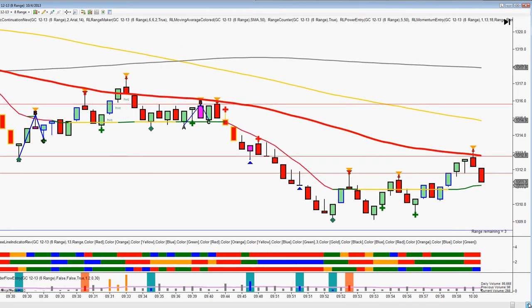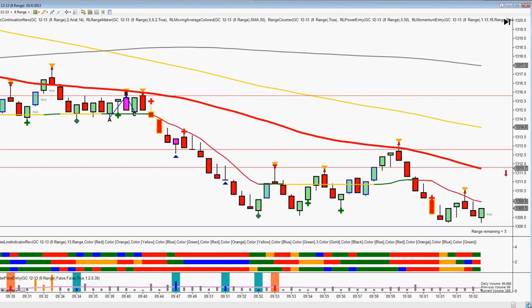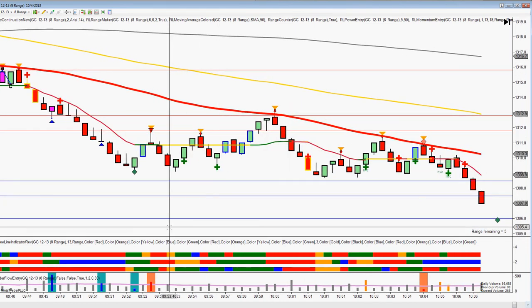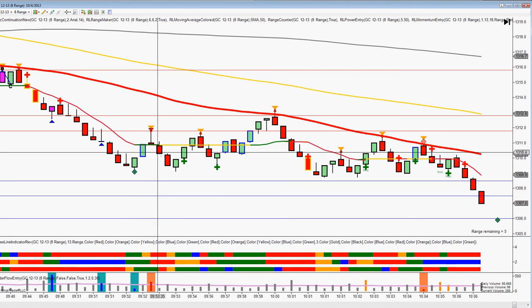And I'm just really guesstimating the number of ticks we made per trade. I'm not using a calculator here. Power entry off of a green trend line, we don't take it. Power entry off of yellow, that's total chop, we don't take it.